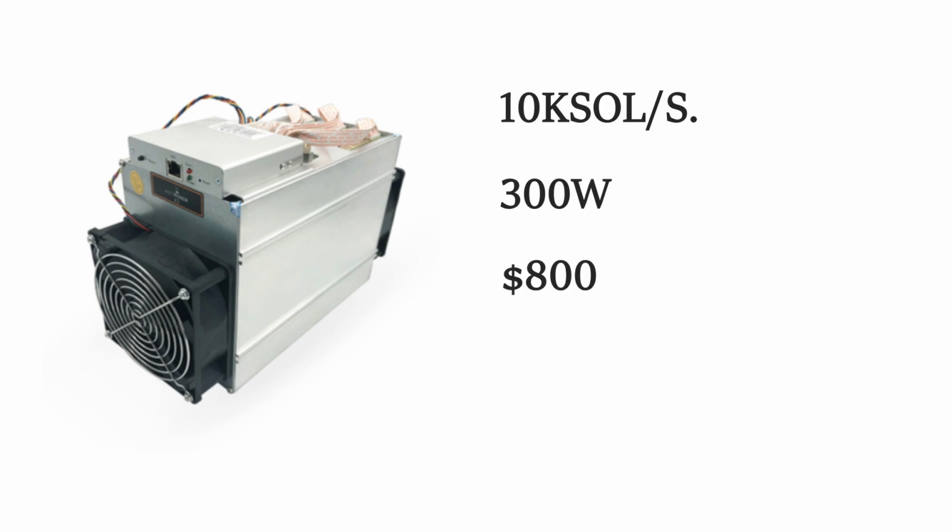The specs of Z9 Mini go like this. The hash rate is 10 kilosols per second. The power consumption is 300 watts, which ends up costing around $1 per day for electricity. The price was $800, which is super cheap compared to other miners, but you also need a power supply unit, which was $210. Surprise, surprise, we also had to pay a pretty round sum for delivery, which was $150, so a total of $1,160 for the miner. Still, we go on and order the thing.